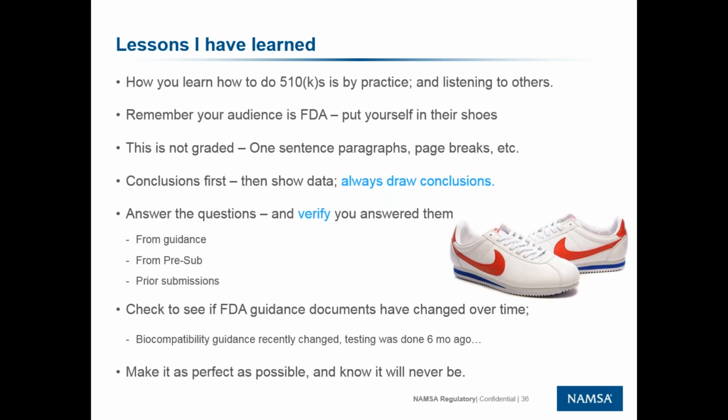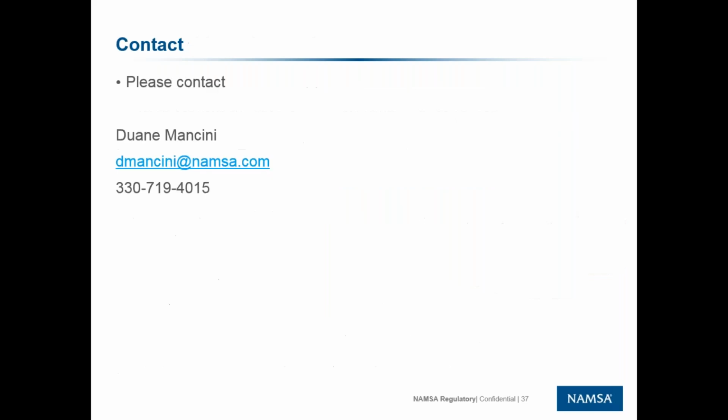Go back to the FDA guidances that you thought you were complying to. They change. I submitted a 510K, and the day I submitted it, out came a new guidance on cybersecurity. Yep, that was fun. And then make it as perfect as possible. We know it will never be. When you go back and look at your submissions, you always find things that are wrong.